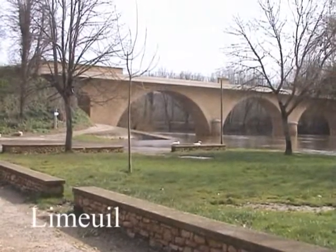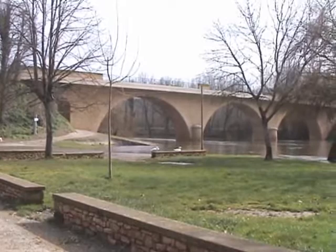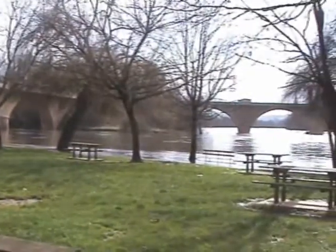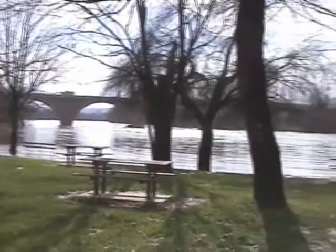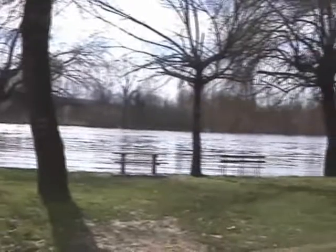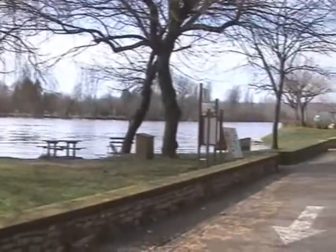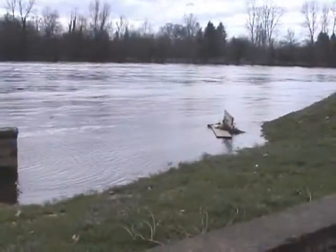Right, now this is Limeuil, where the Vezere, under that bridge there, flows into the Dordogne, under that bridge there, and then flows down this way. The level was a bit high today.